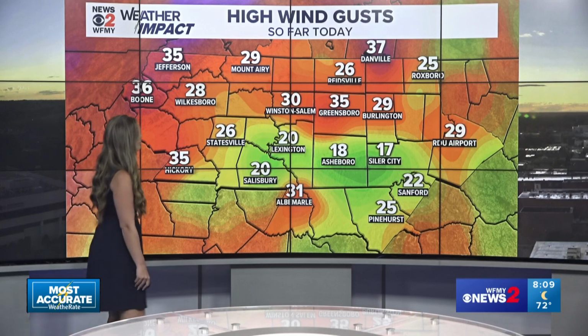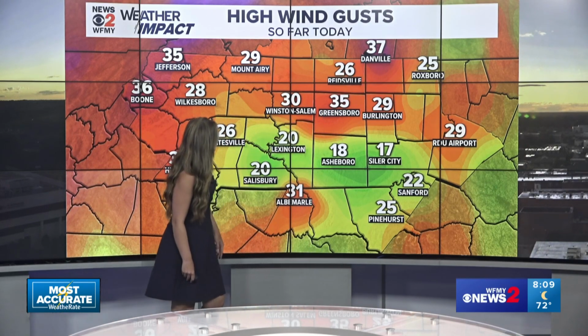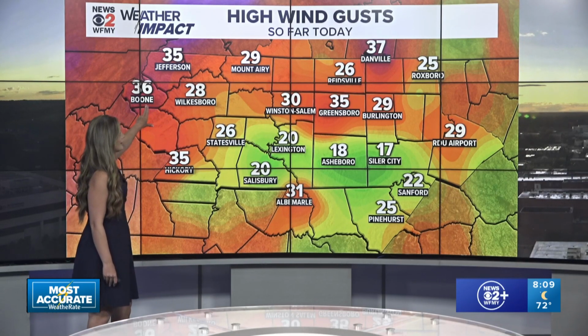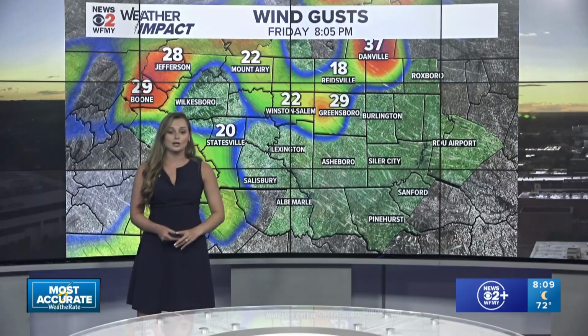Highest wind gusts that we've seen so far today: some severe storms can get amped up to almost 55 to 60 miles per hour. Luckily, we didn't see all that much in terms of severe storms with damaging wind gusts. We only saw up to around 35 to 40 miles per hour. 37 was the highest wind gust up here in Danville, 35 in Greensboro, 30 in Winston-Salem. And out toward our west, we had around 30 to 40 mile per hour gusts for Boone and also Jefferson there in the mountains. Of course, that makes more sense with the higher altitudes. Highest wind gusts right now across the area are only in the 20 to 30 mile per hour range, except for Danville, still seeing the upper 30s.